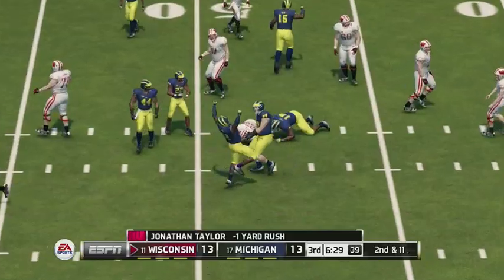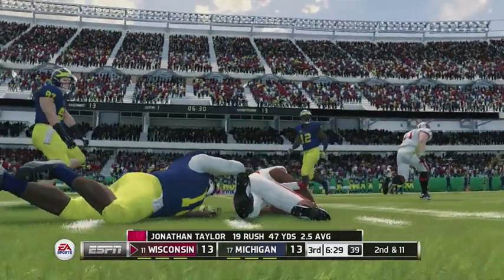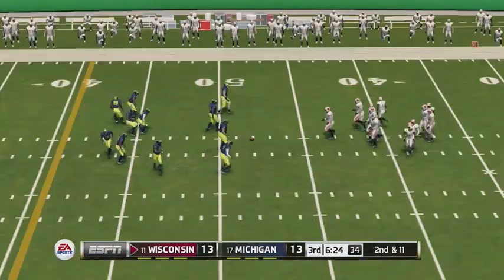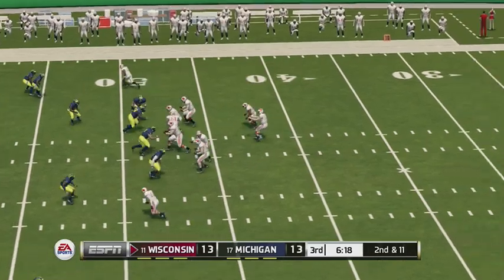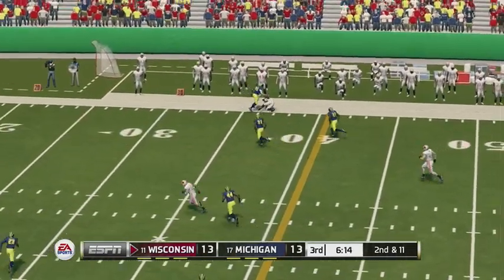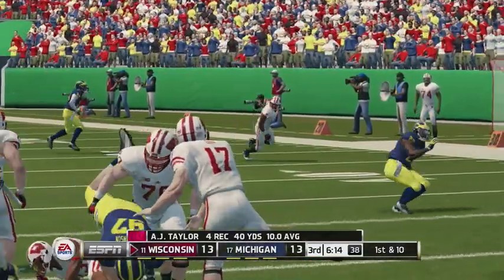Get him in the backfield. From their own 48-yard line. Second down. Got it. Complete. He's out of bounds. 16 yards. That makes it first and 10.